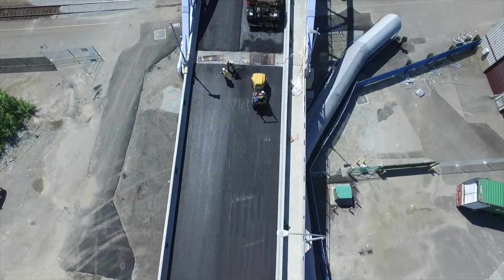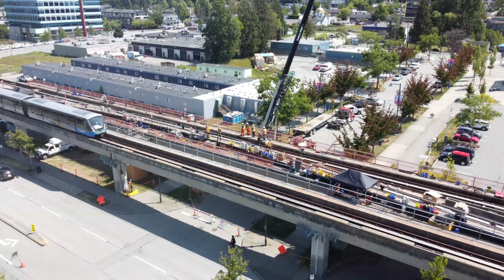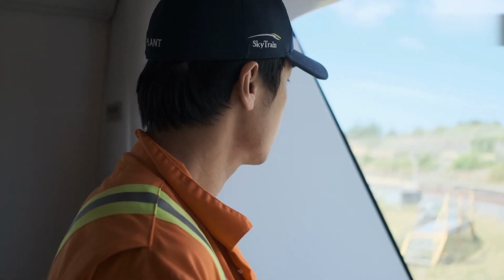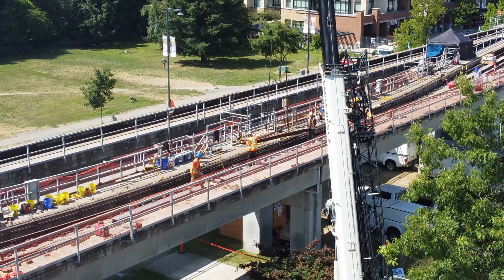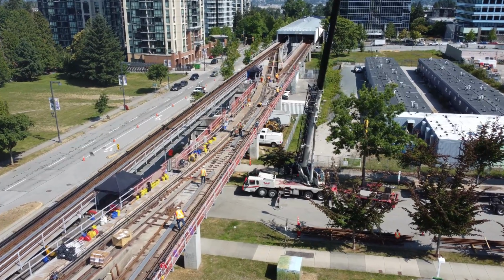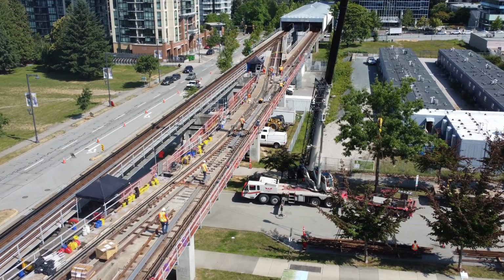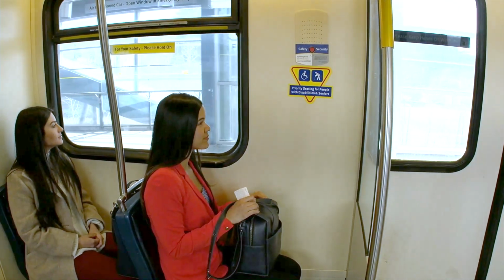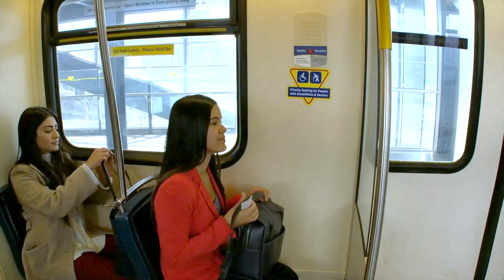Just like repaving roads in a city, we need to upgrade the track that the SkyTrain runs on. To make this possible, our engineers and system maintenance experts plan essential preventative maintenance to keep the system safe and efficient, ensuring a smoother and more comfortable ride for all our passengers with minimal disruptions.